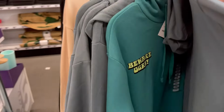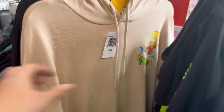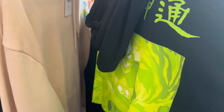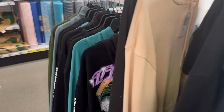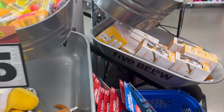They had Mickey Mouse hoodies for $10. They also had some anime, some Bart Simpson things, which I thought was pretty cool. Great price for $10. And I'm just showing you there's some more of those sweaters. The Mickey one was really cute. And then over here, some more anime, some Shrek.